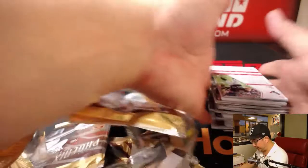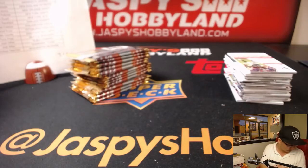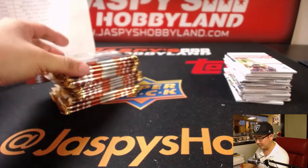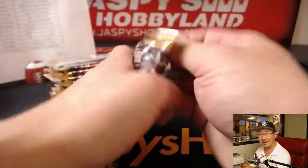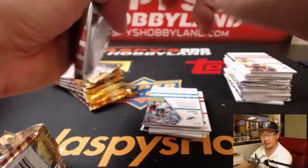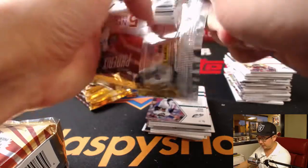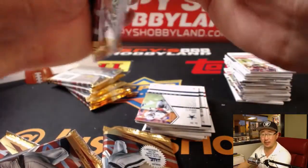Yeah, every major new release, ladies and gentlemen, we usually get at least a case of it. Unless it's like a retail set, obviously, or something like a big base-heavy set. Generally we won't do a lot of those, but pretty much everything else, all the other major new releases, we will get at least one of. Football will pretty much get everything, all the major new releases. And pretty much baseball, too. We'll pretty much get everything in baseball. And probably half of the basketball that comes out.